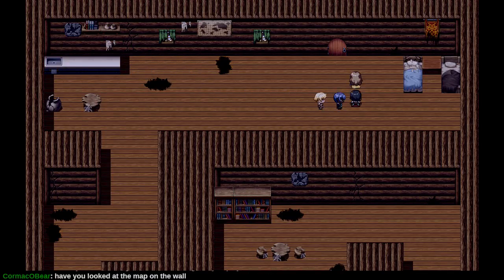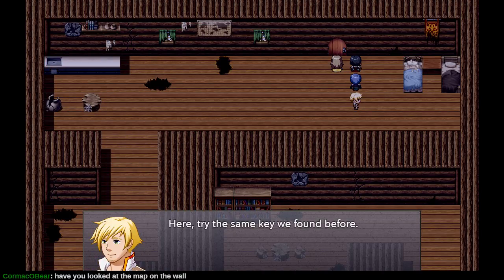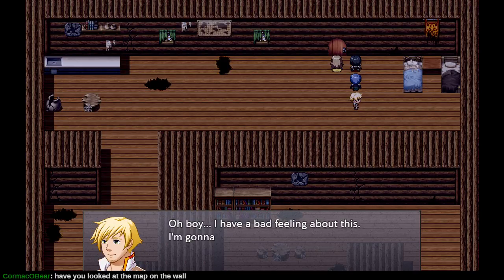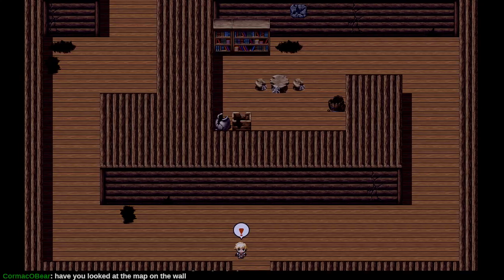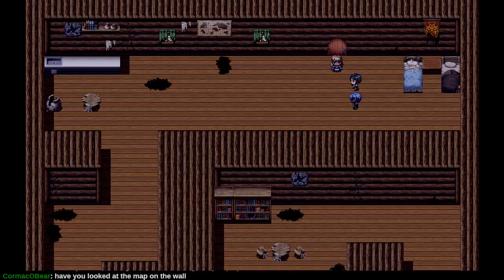Oh! This is a door. This little cherry thing in the wall. It's another locked door. Here, try the same key we found before. Doesn't work, dum-dum. Alright, I have a bad feeling about this. I'm gonna double back and try the front door. Of course, now he tries the front door. It's locked! Oh my goodness! Plot twist! Alright, so, who saw that coming?